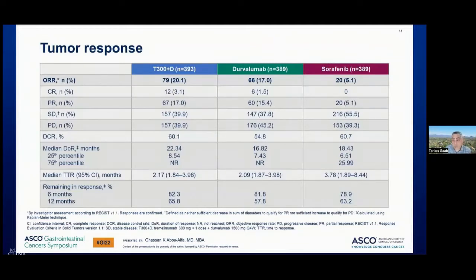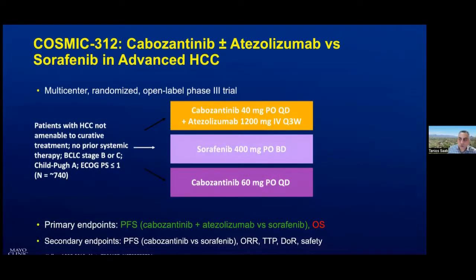Again, with durva, interestingly, it was very close, about 17%. And so about 3% of the patients on the STRIDE had a complete response. And the disease control rate was 60%. So a bit lower than what we've seen with atezo-bev, although again, cross-study comparisons are always tricky.